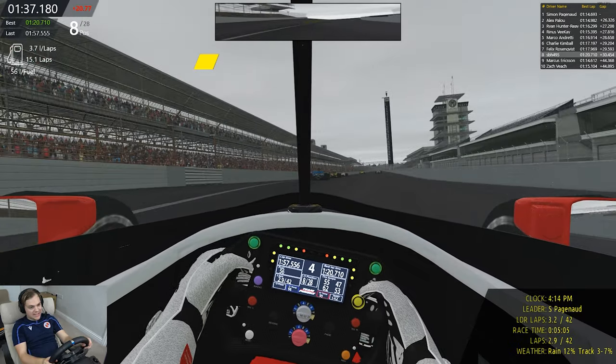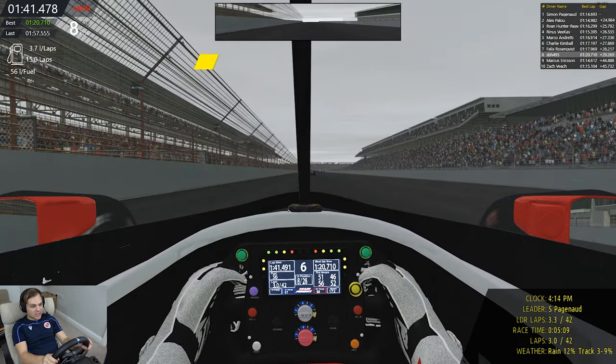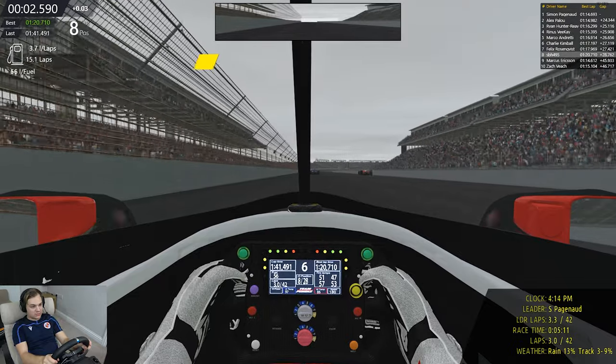Alrighty, green flags back in the air. Back to full speed racing. We're up into eighth because some of the AI decided to pit, which was pretty interesting. Oh, someone's had an issue there.